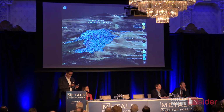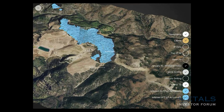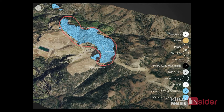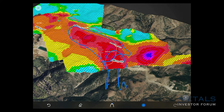I'm also going to show you something else that's pretty cool that we use as a tool. We use ground geophysics as a tool on site, and one of the things that works extremely well on site is IP geophysics. And so this is the outline of the deposit right here. That's the 2.6 million ounces, and I'm going to put up the IP geophysics just to show you what that looks like. And so essentially this red shape here is the 2.6 million ounces. This is Sullivan Gulch, and it's wide open in that direction. It's going to get bigger, there's no question.